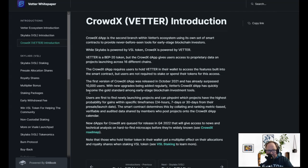The first version of the CrowdX dApp was released in October 2021 and has already surpassed 10,000 users, with new upgrades being added regularly. Vetter's CrowdX dApp has quickly become the gold standard among early stage blockchain investment tools. Users are first to find newly launching projects and can pinpoint which projects have the highest probability for gains within the specific time frames of 24 hours, 7 days, or 30 days from their pre-sale launch date. The smart contract determines this by collating and ranking metric-based, verifiable, and audited data shared by members who post projects onto the CrowdX dApp calendar.